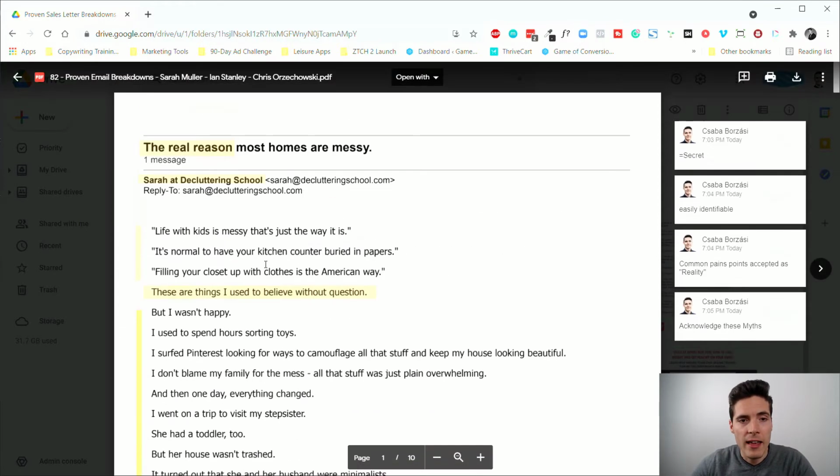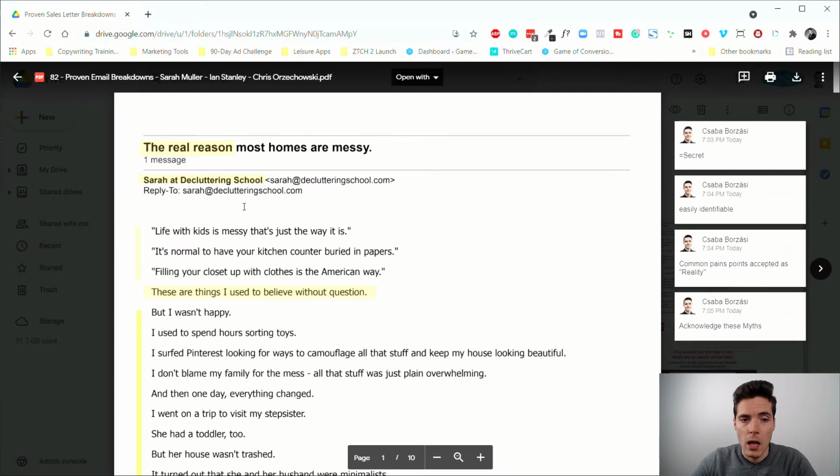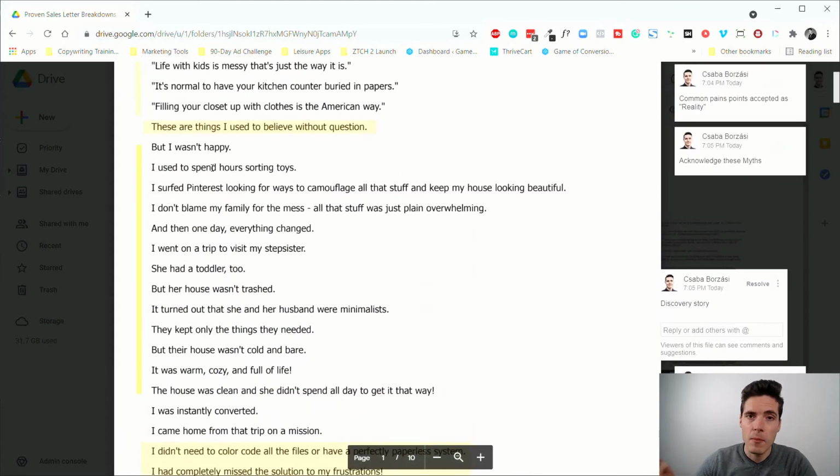And it really looks like a letter. Notice there's no fancy HTML coding here. There's no fancy graphics or images or flashy things like you see in most e-commerce emails that are terrible, by the way. Instead, it's just basically white background with black text. That's it. Because this is the thing that makes it personal. And if I'm going to read to you the discovery story, you'll immediately feel why this is so personal. So let's see the story itself.